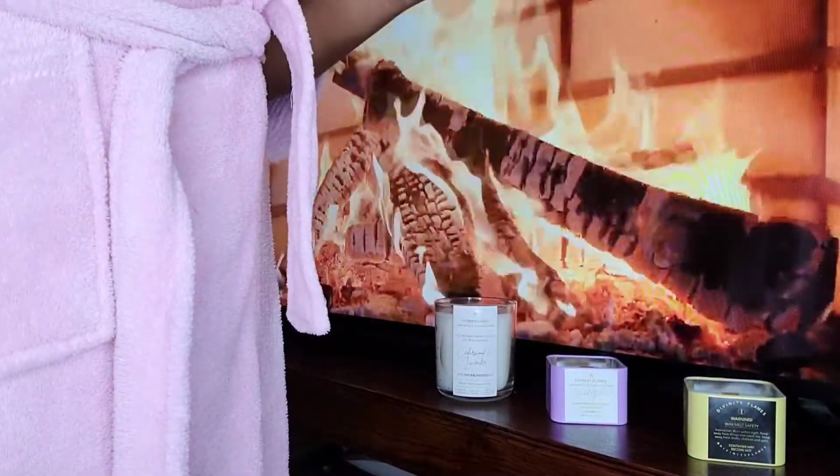And then this one is more had a long day, want to relax, I really just want to relax. I'm gonna save this one. I'm gonna save all of them. Alright guys, so let's burn some candles. I'm so excited.